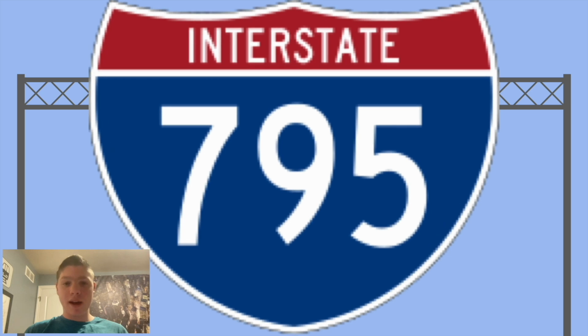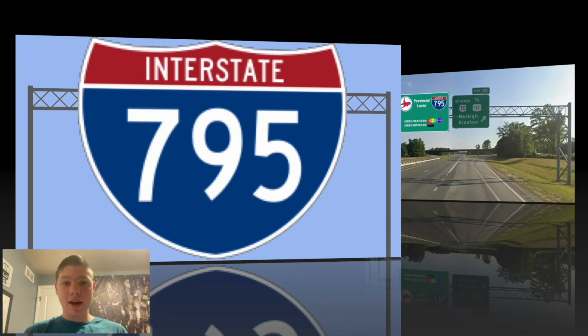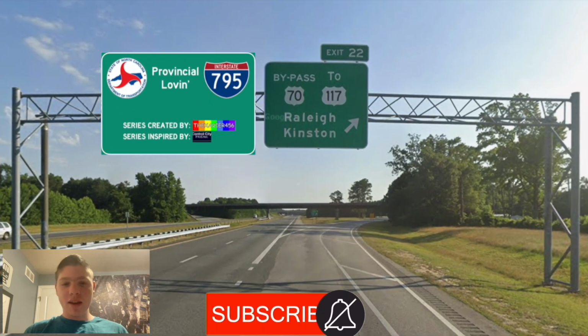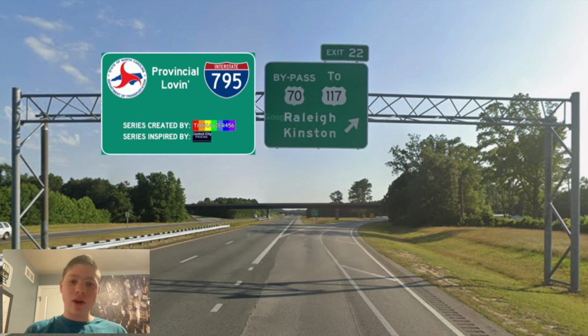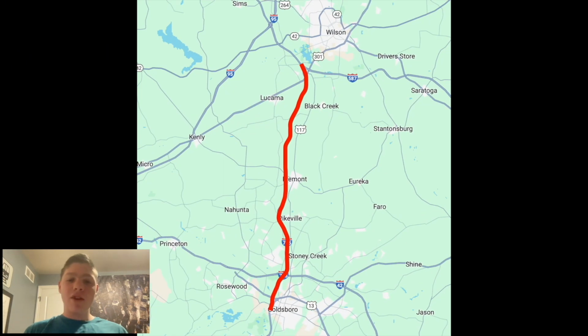Interstate 795 in North Carolina. Alright, we're going to be looking at a little bit of a shorter route today, and it's the last 3-digit interstate we are going to cover in North Carolina for now, as we're going to get to 587 later on in the series. And we're going to be covering I-795 in North Carolina, not to be confused with the 795 over in Maryland. Alright, here's a look at the map.